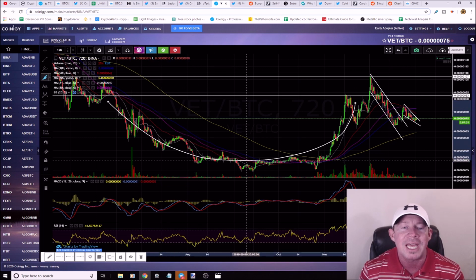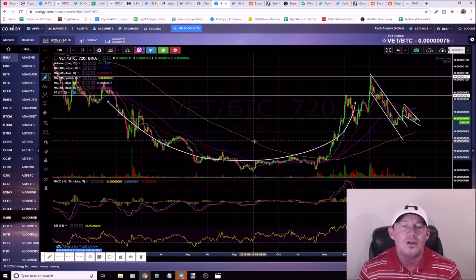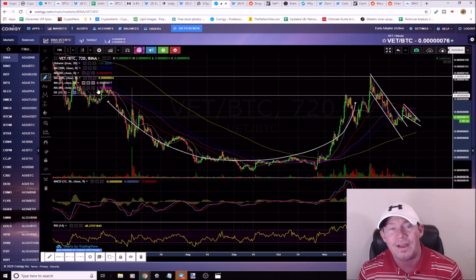All right, now it's going sideways. Bulls and bears are battling. They're battling it out, right? Well, then you get this yellow 200 SMA come in here. The price action breaks above that. That's the catalyst because you got a golden cross on the 12-hour chart here.